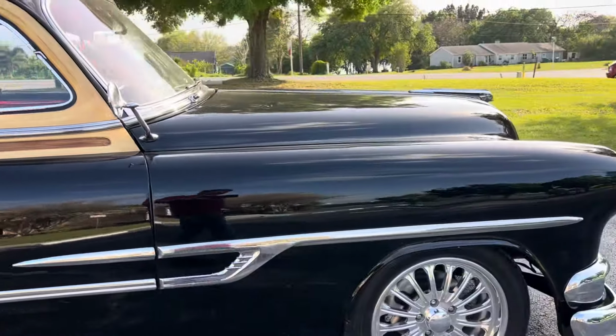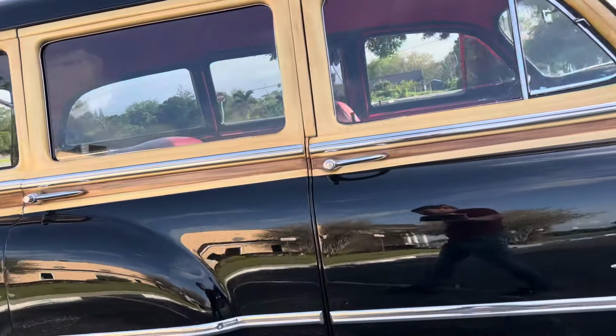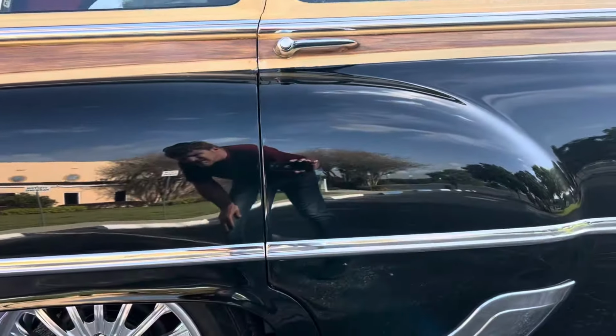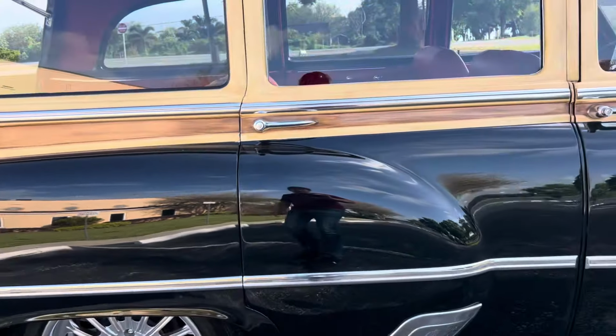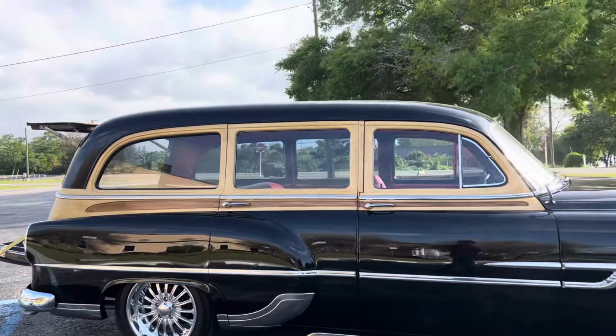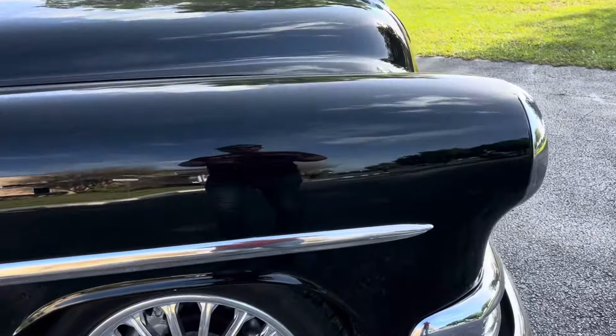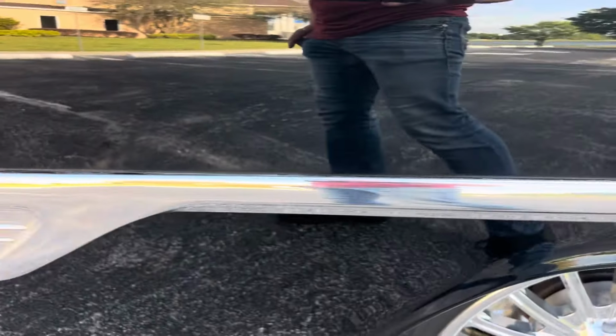Intro wheels on this car. There's 17s in the front. I believe there's 17s in the rear as well. Yep, 17 inch all the way around. Intro wheels, gorgeous wheel and tire combination on this car. All the stainless, all the trim, all the chrome, all the bright work on this car looks absolutely fantastic.